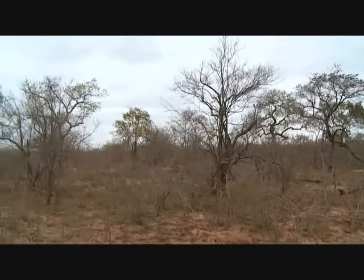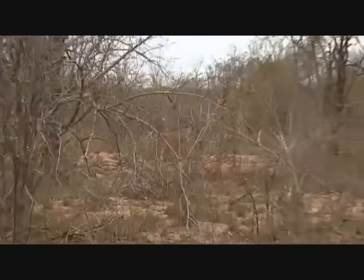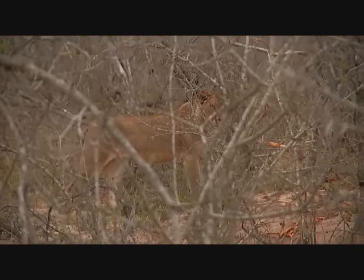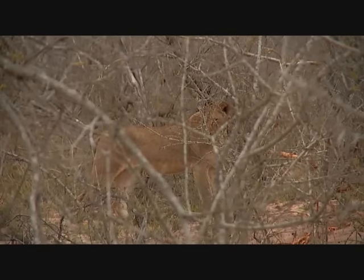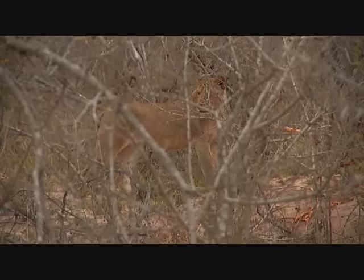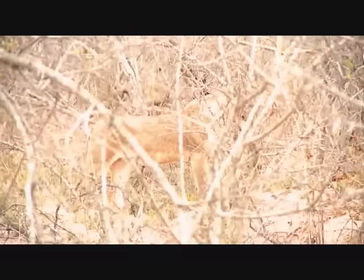We need to stop here because we are in an absolute minefield of aardvark burrows, and they're walking between them. There you can see we've still got one of the lionesses, but I have to go around. There's no way directly through here, as one of the other vehicles just discovered as well. Let's just stay here for the moment and see. I've still got visual of two of them.